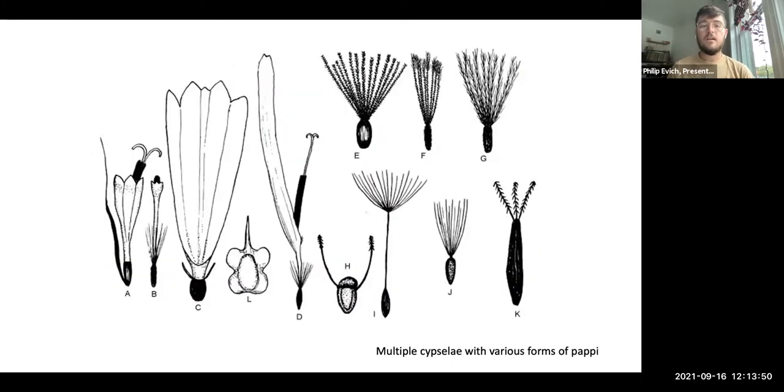To further this, the pappus, the white part of that video, can come in multiple different styles. A lot of times the pappuses are winged for wind dispersal, and sometimes they're actually created with barbed hooks, which attach to fur or skin or some type of clothing to aid its dispersal.